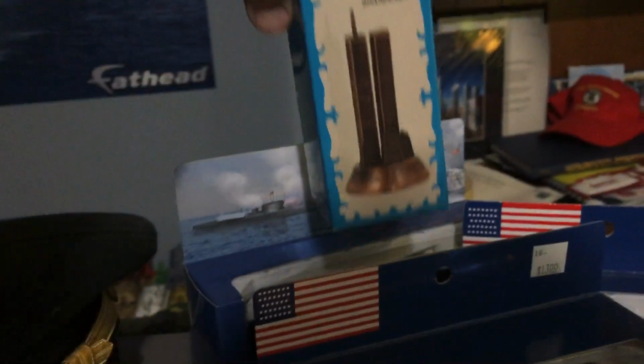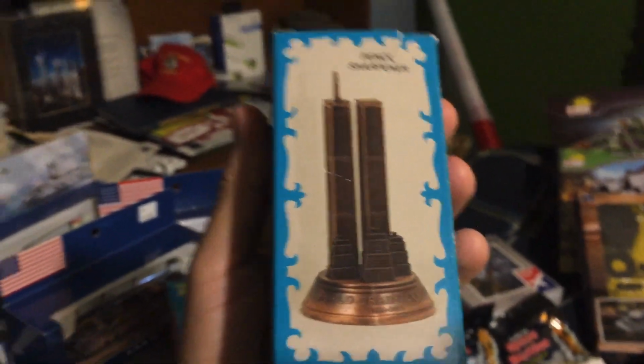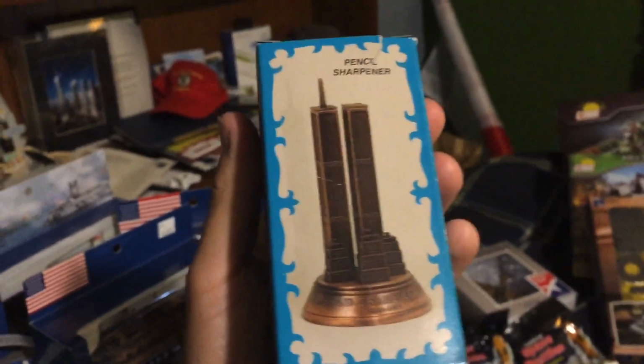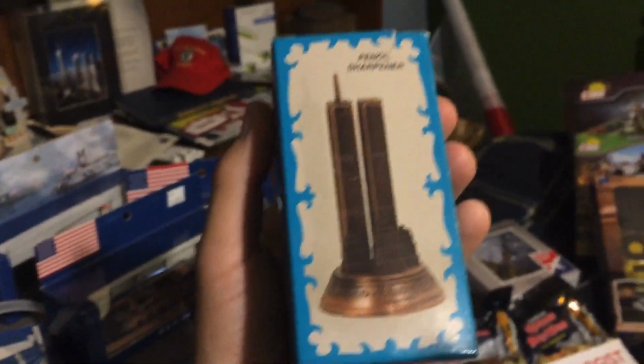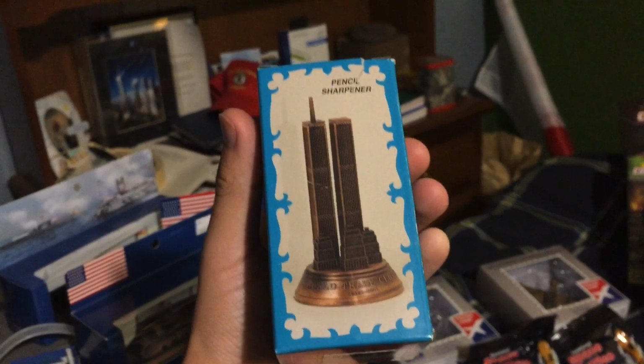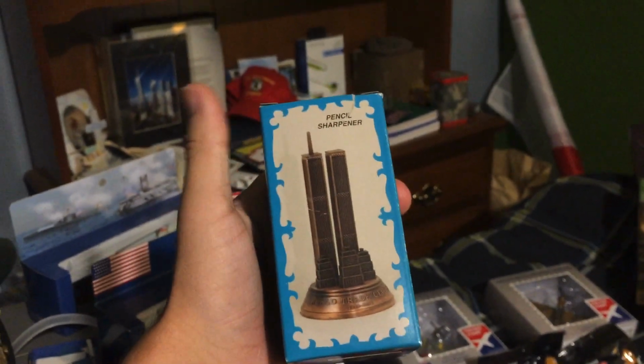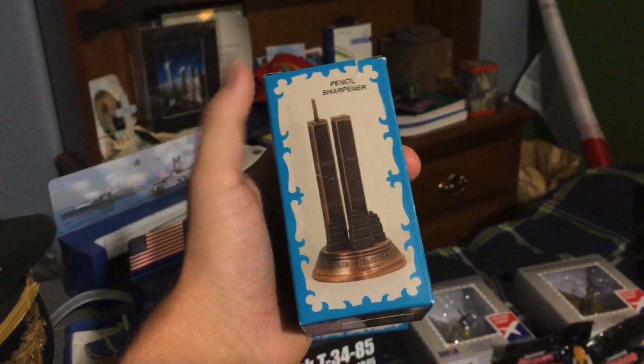This one right here, this one I just could not help but get. This is a pencil sharpener model of the World Trade Center Twin Towers that were attacked in the September 11, 2001 terrorist attacks of 9/11. I could not help but get this. I just had to get it.